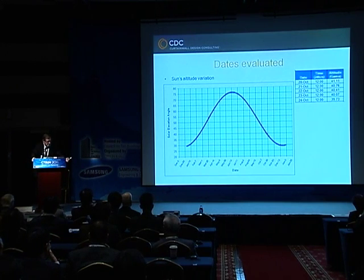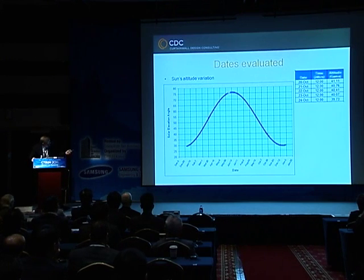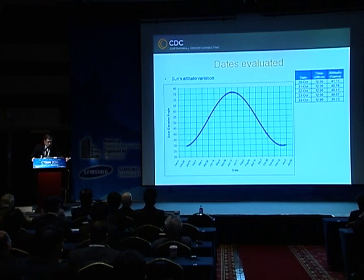So one of the things we did to try to reduce the amount of data again was look at how much variation there is from day to day with the sun's altitude. You have this plot over the year. It goes from 30 degrees to 75 degrees. But as you look day by day at noontime in October, there's only half a degree difference per day. So we didn't think that we had to look at every day of the year.